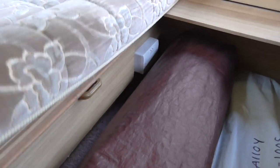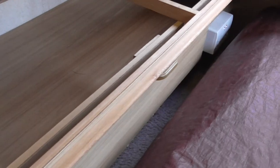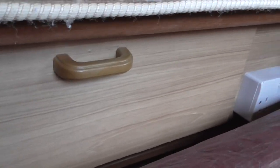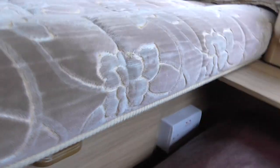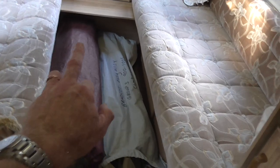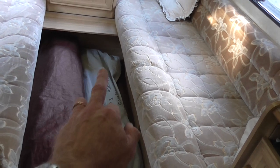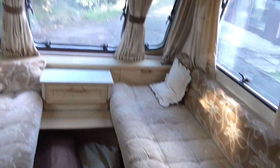Same again at this side, loads and loads of storage space. And they also have pull-out drawers for getting access under there if you don't want to start lifting the seats up and everything. And this on the floor here is the awning. So you've got the awning here in this bag, and in this bag you've got all the poles to fit it up and everything. All the lights down here work in the caravan.